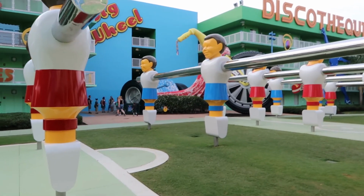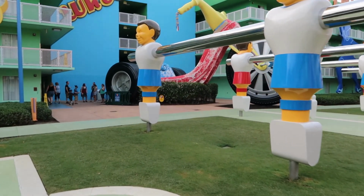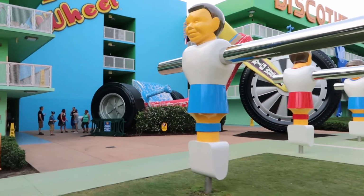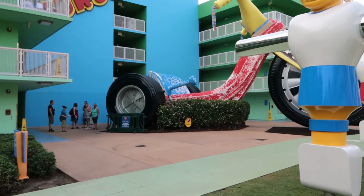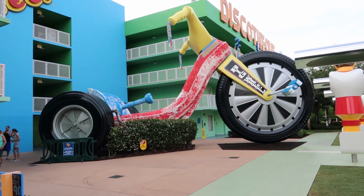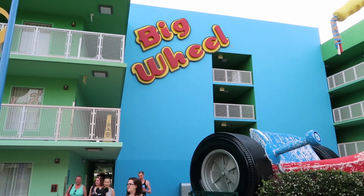And I love how they did this. They made the big wheel like it's weathered, like it's been sitting outside, like an irresponsible child didn't take it in, and so it got kind of beat up and old. Or maybe it's like they found it at an antique store somewhere. That's very cool. I think it's an interesting choice they made to make this thing look weathered.